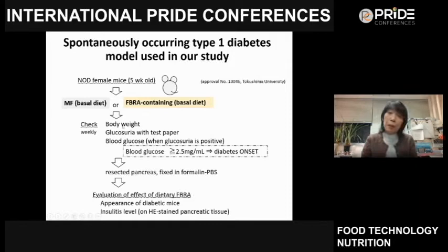Body weight and glucosuria were checked weekly, and if a glucosuria-positive mouse was found, its blood glucose was measured on 2 consecutive days to confirm the onset of diabetes. At the end of the experiments, the pancreas was resected and immediately fixed in formalin solution to prepare tissue sections for insulitis evaluation.